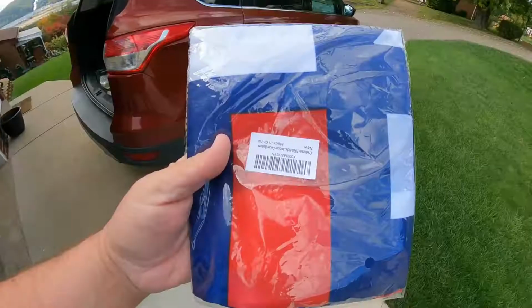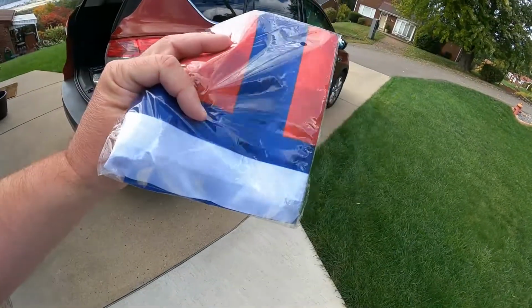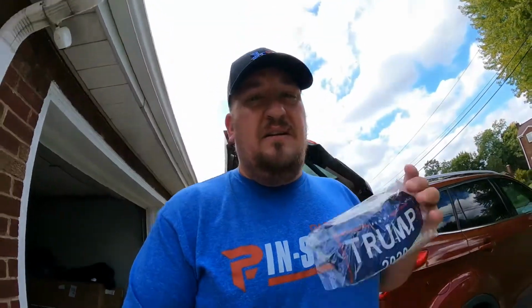Every dollar counts. To stay on the political bandwagon, which we're not gonna get into political talk, we picked up this Biden flag, 2020 Biden flag, brand new sealed, same way. Everything like that sells. And I promise this is the last political thing for this video.